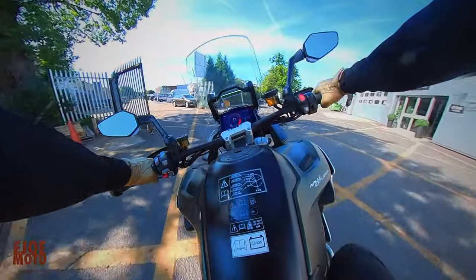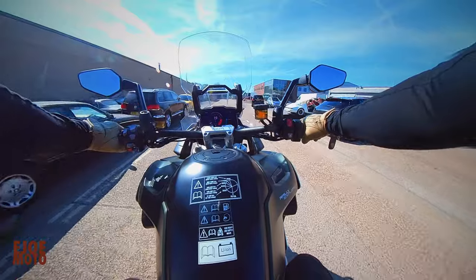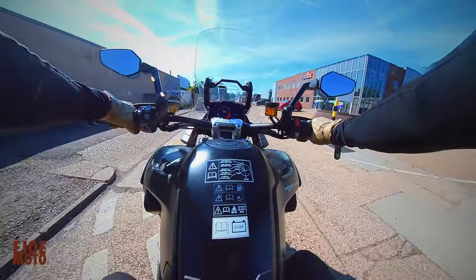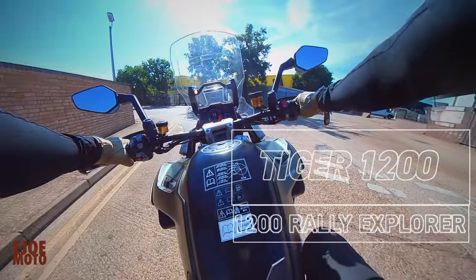Comfy. So yep, how are you doing? Again, taking out another bike. This is the brand new 2022 Tiger Rally Explorer.